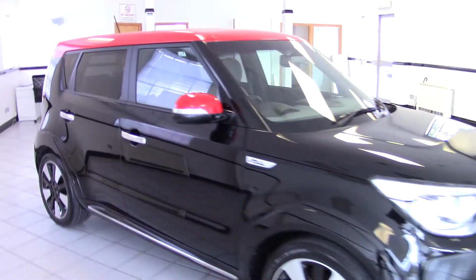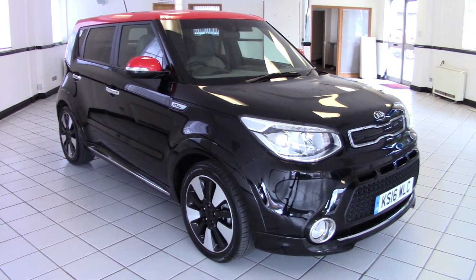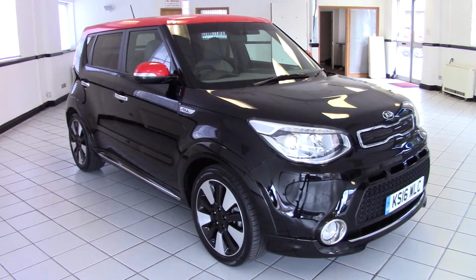So there we go, very, very smart example of this Kia Soul. It's the 1.6 diesel, so great economy from this Mix model.